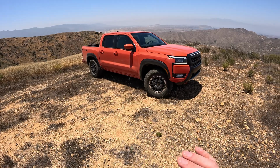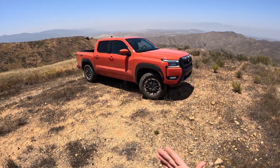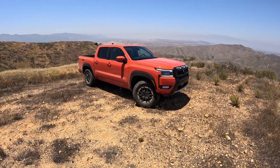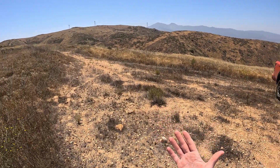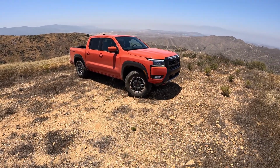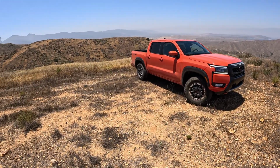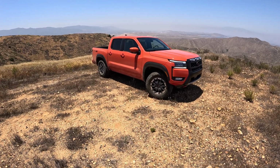The thing is with some of those things like the Ranger Raptor, those are seriously made for practically Baja racing. The capabilities are so far and beyond what most people are going to do with their trucks. This was even more than what most people are going to do with their trucks. So, Pro-4X, very, very nice sweet spot there. So I'm going to continue around, do a little bit more exploring. We'll see if we find anything else cool, and then get back on the road.